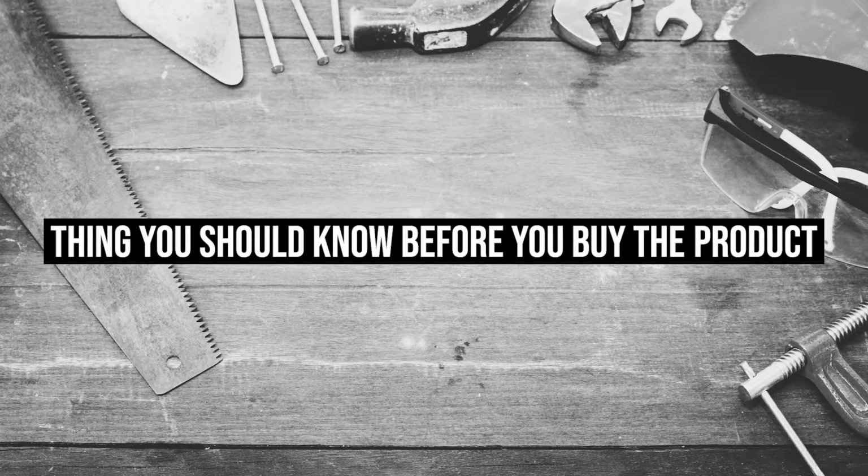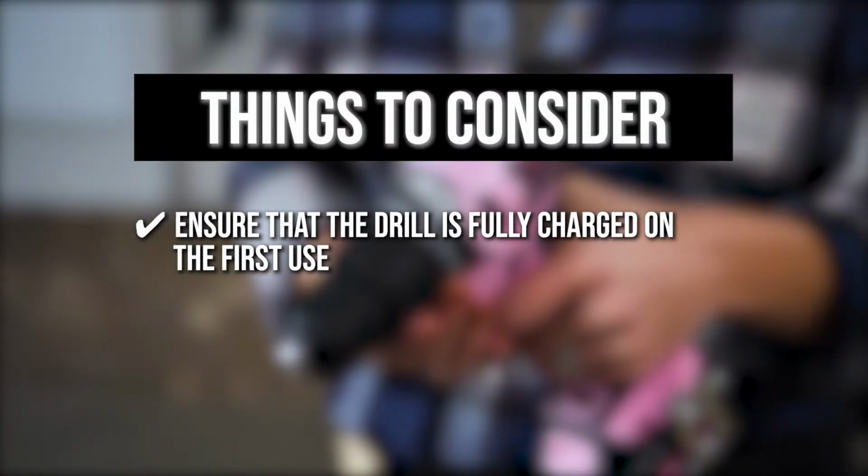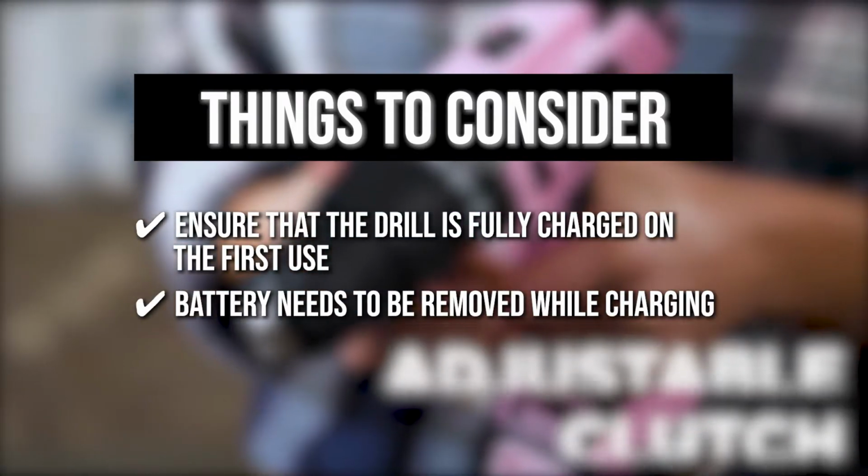Keeping all of that in mind, the things you should know before you buy the product are: ensure that the drill is fully charged on the first use for the best performance. The battery needs to be removed while charging so you can't charge and operate it simultaneously.